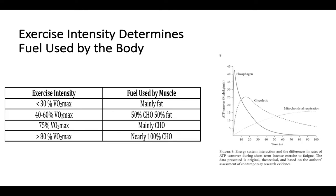Sprinting involves the phosphagen system, where the glycolytic system involves things like playing basketball or football, where there's a quick sprint and then you're relaxing for a little bit. The mitochondrial respiration are things when you are running or hiking for a long duration of time.